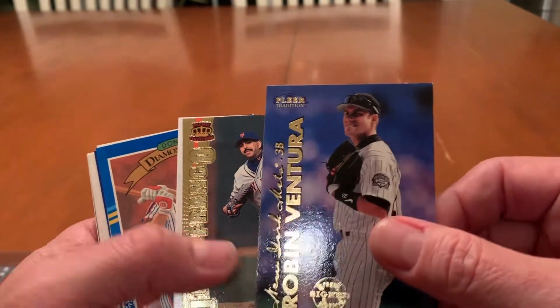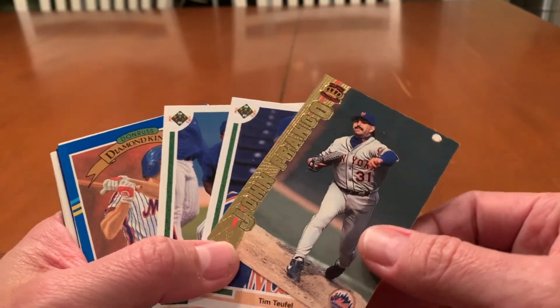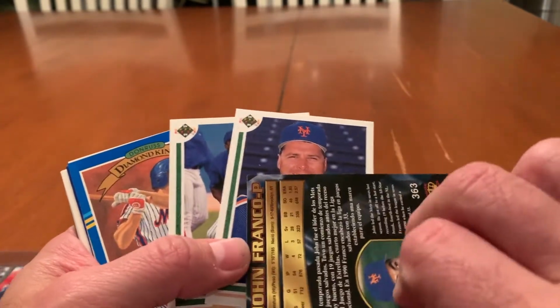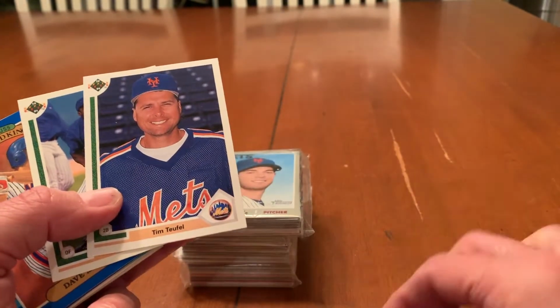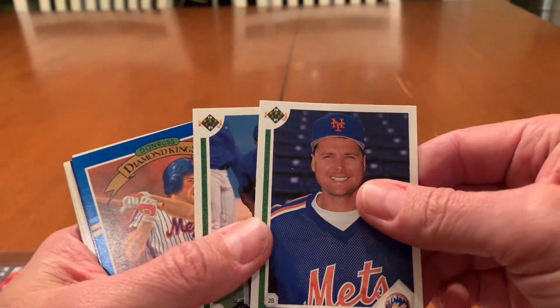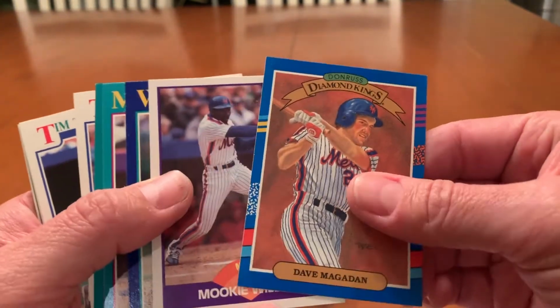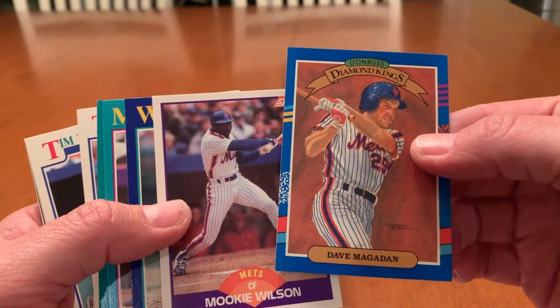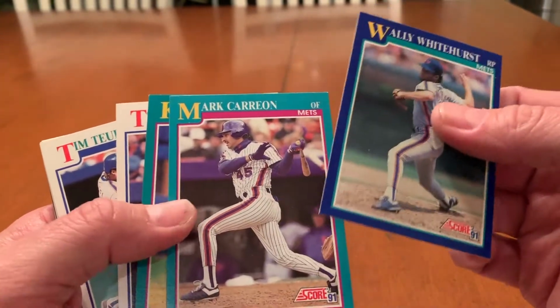We got Robin Ventura, Fleer Tradition. Johnny Franco, Pacific Paramount, I think. Yeah, I think it's Pacific Paramount. 91 Upper Deck for Vince Coleman and Timmy Teufel. Dave Magadan, Diamond Kings. Got Mookie Wilson Score. And we got some 91 Score.